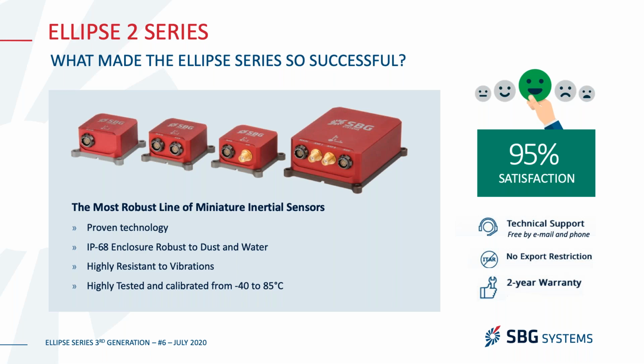What has been extremely interesting with the Ellipse and the Ellipse 2 series so far, and why it was quite popular, when we ask our current customers, their main answer is that the technology is proven and robust. The product has been designed to be extremely robust for those miniature series, so fully sealed, dust and water resistant, but also extremely resistant to vibrations and fully tested in temperature to work in any kind of applications. We do quite regular surveys with our customers as well, and on the Ellipse series, we're showing more than 95% of satisfaction on the product. So the team is working hard for that and is very proud of that.